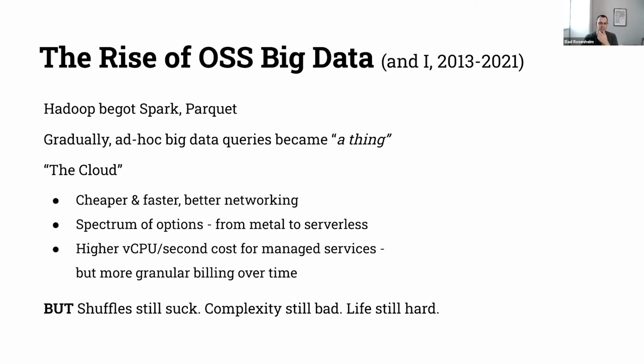So that's another consideration. And I would say, with all these silver bullets, this has been a great advancement in less than a decade maybe, but there are a lot of things with big data that still suck. I have no other word for it. Shuffles are the bane of big data, and the complexity of the clusters and so on is still bad. And life in general in big data is pretty hard, at least when you think about auto-scaling and cost optimization.